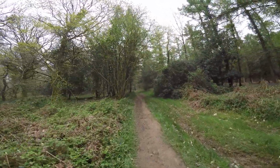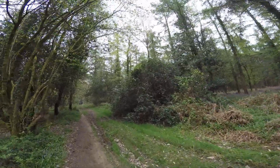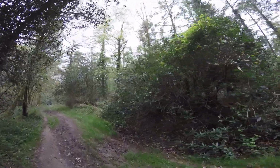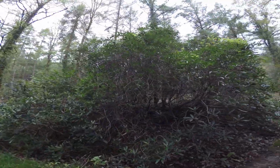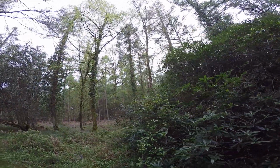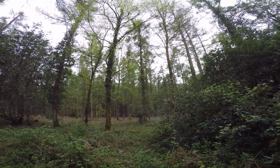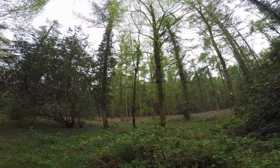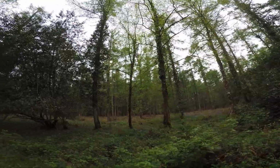Okay, as we walk down here, you'll see on the right Rhododendron ponticum, a very common rhododendron, planted a lot by the Victorians and Edwardians as cover for game birds. You hear the motorbike from over there, just beyond this plantation. There's the A35. And over towards the A35 there's a lot of rhododendron. Might shoot something over there on the way back home.